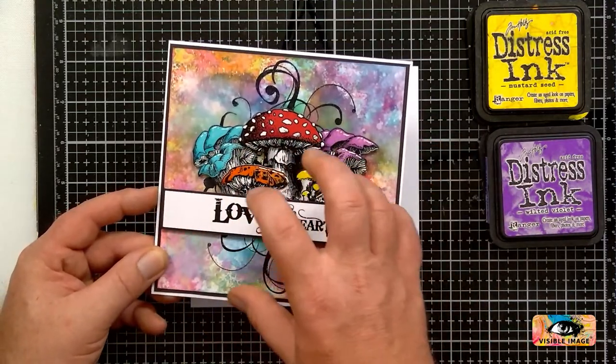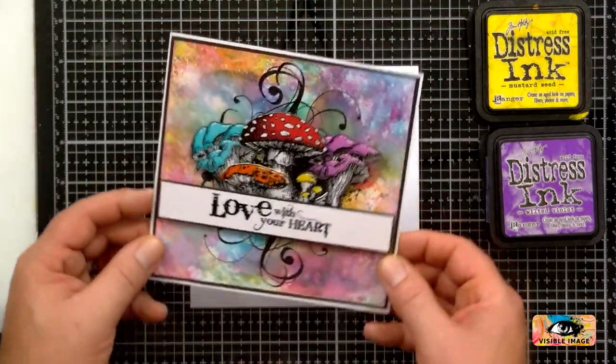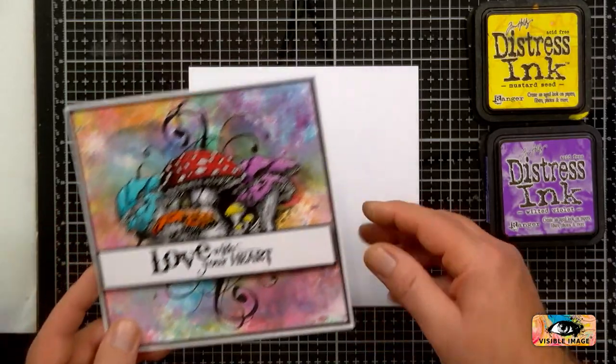We're not doing this particular card, but something similar. And I like this. This is one of my favorites, lately anyway. So let's get back on with that.